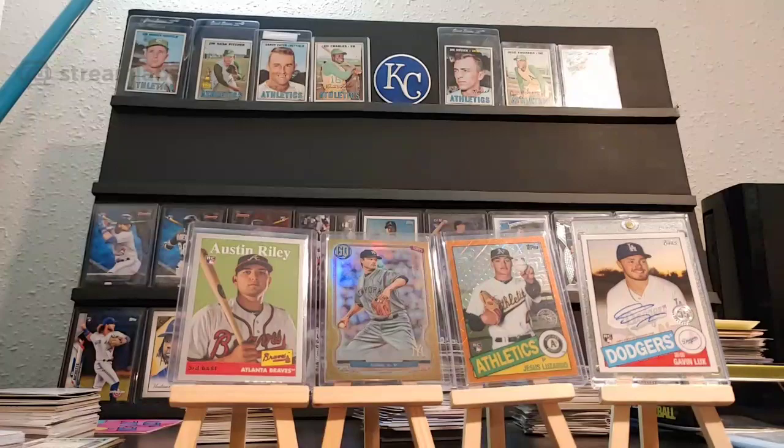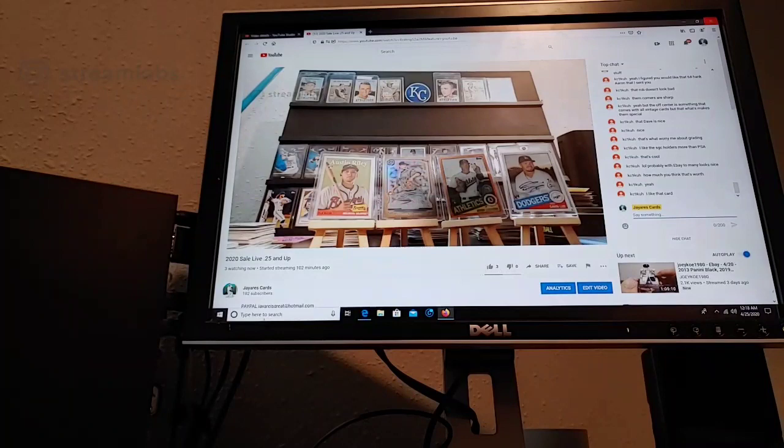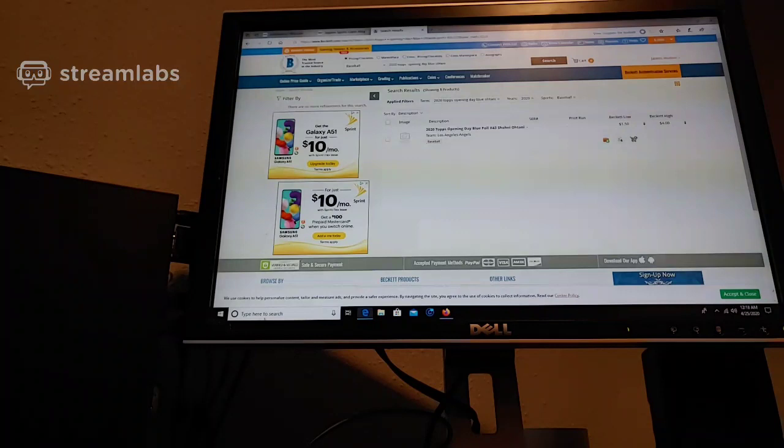All right, so yeah, I guess I can kind of show you what I am seeing. I have a Beckett subscription that I keep. What is that? 1909. Oh, this will be book value here.